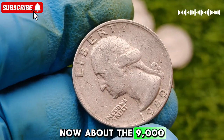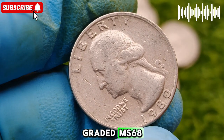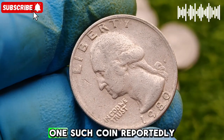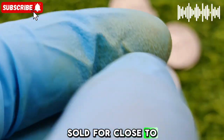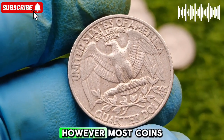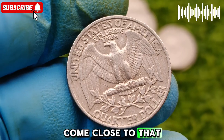Now, about the $9,000 value. This is tied to a very rare coin graded MS 68, which is nearly perfect with virtually no flaws. One such coin reportedly sold for close to $9,000 at auction, making it an exceptional outlier. However, most coins, even in MS 68, don't come close to that price.